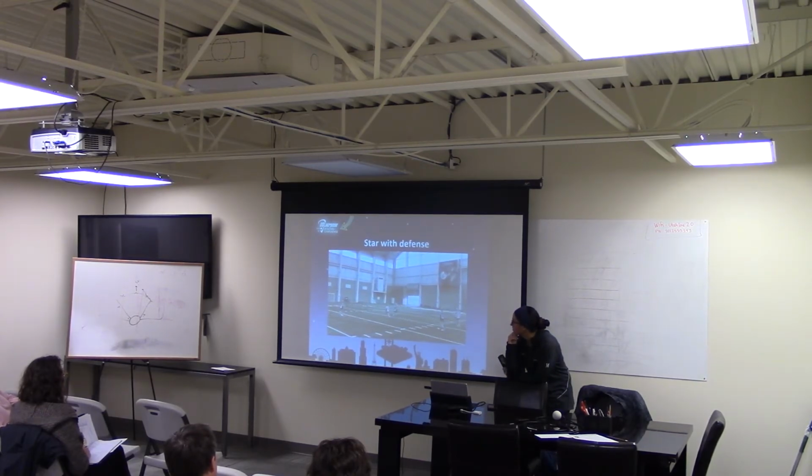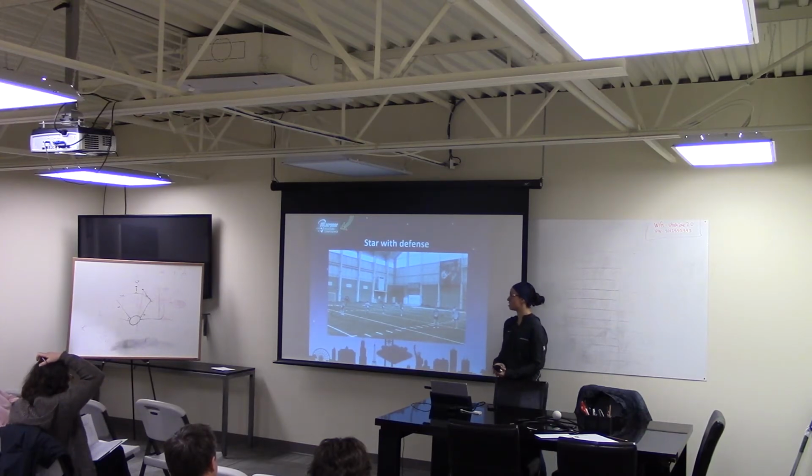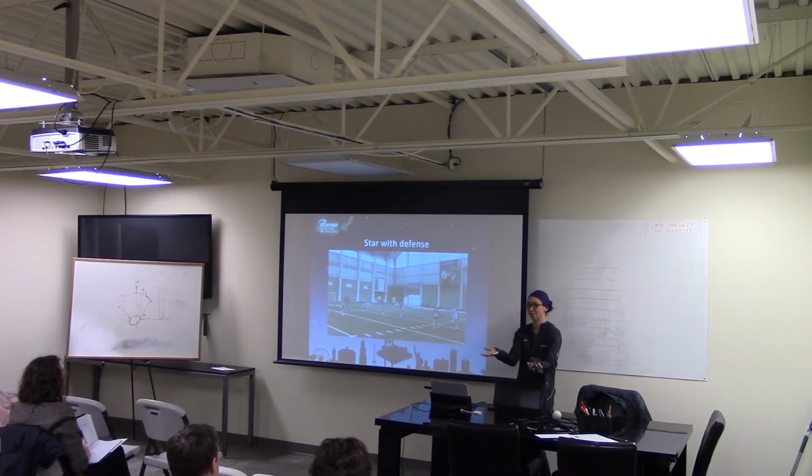This is one of my favorite drills because star drill is pretty simple without a defender, and then suddenly you add a defender and you'll find how many girls panic. Like, what do I do? She's standing right in front of me. And we're not even on a field. There's no goal, there's no score. It's just how do you get around your defender.